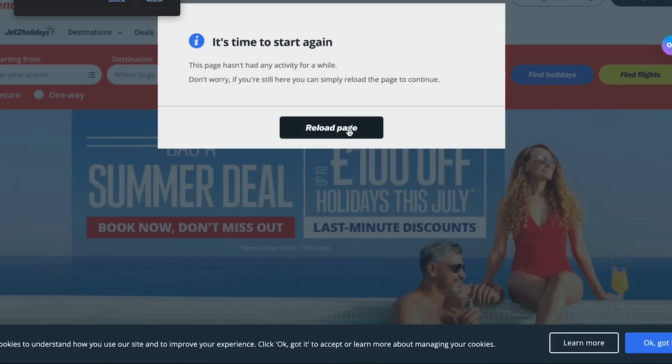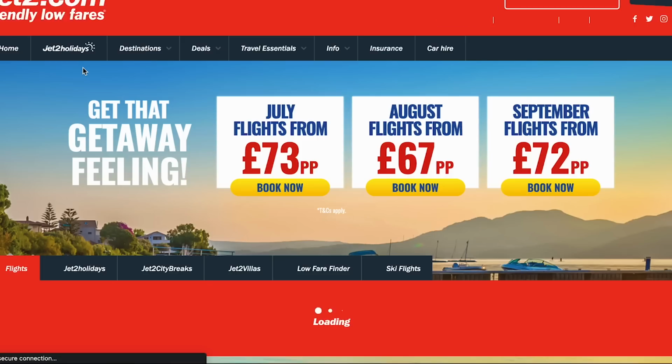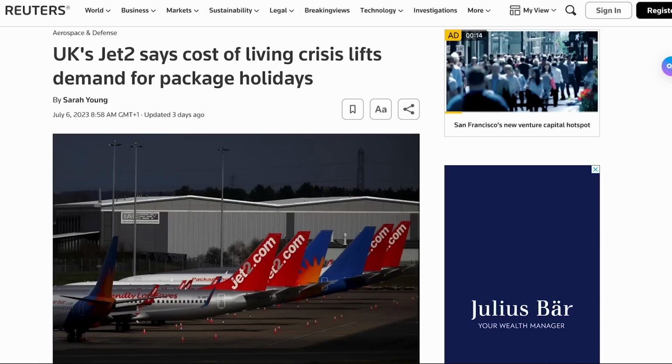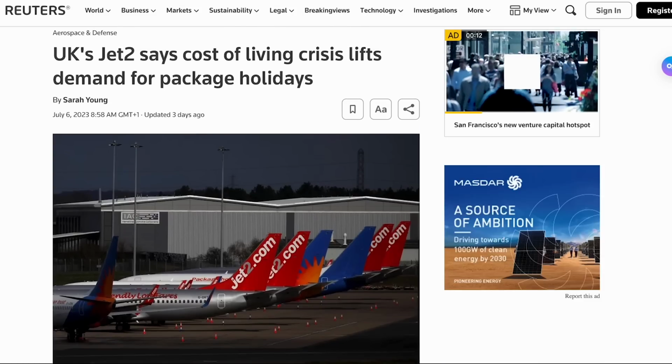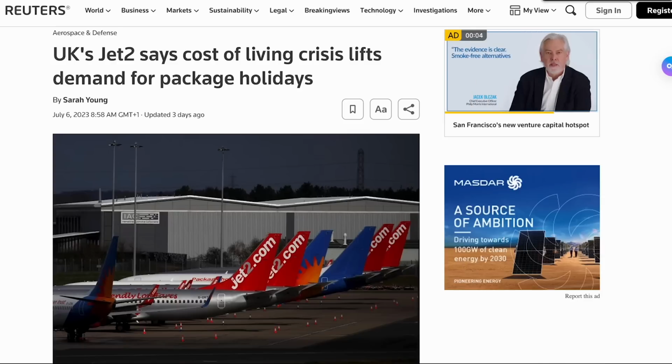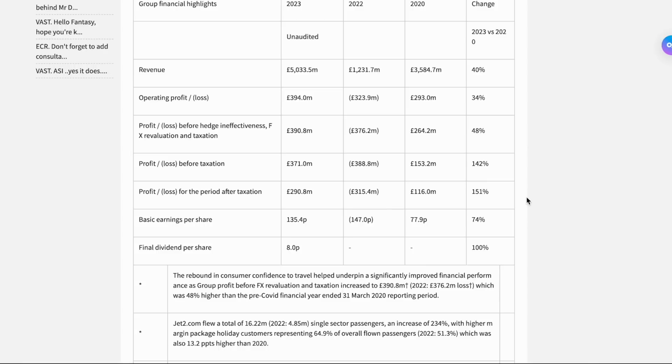The reason why is travel demand is going absolutely crazy. You guys probably know they do the holiday packages, also the airlines. At the moment, UK holidays are going crazy, even though in this environment, it shows you people are prioritizing holidays after the whole COVID situation. We still want to get on holiday massively.